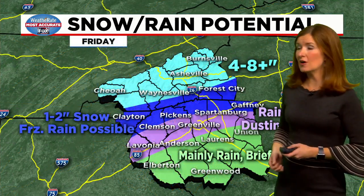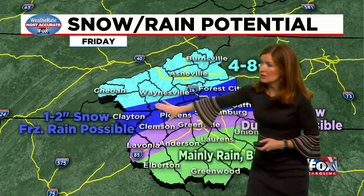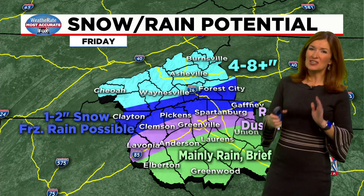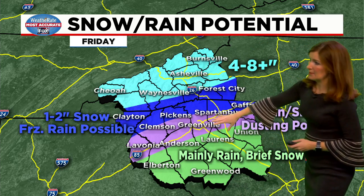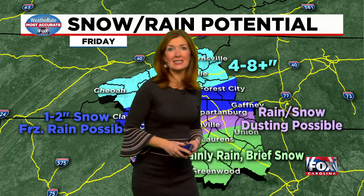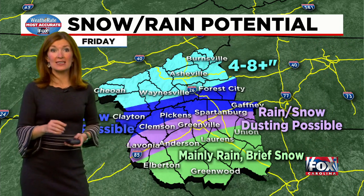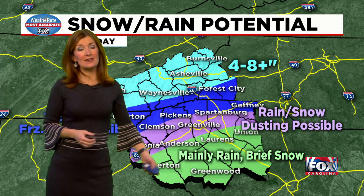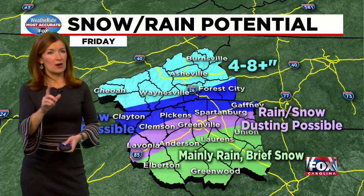So you can see right here on our snow potential, 4 to 8 inches of snow across the mountains. And as we go a little bit farther south, southern mountains, northern upstate, I'd say about 1 to 2 inches of snow. Could get a little bit of a wintry mix as well, sleet, some freezing rain. And then in the pink here, that's where we're going to see that rain and sleet as well as snow, and even a dusting can't be ruled out right along the 85 corridor later tonight as the levels of the atmosphere cool down a bit. And then mostly rain, a brief snow will be possible in the southern upstate, and that would be toward the middle of the day tomorrow.